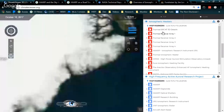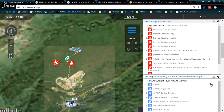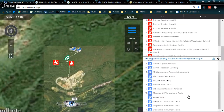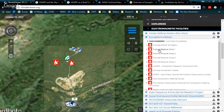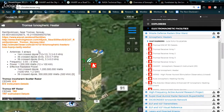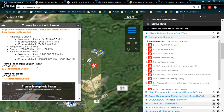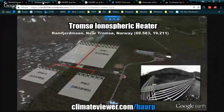Tromsø, the IceCat 3D, is over here in Norway, and you can click on these and they will fly you to it. Let me close up HAARP here, and you can see there's all the different things like the power plants and all that. This Tromsø guy is currently at like 1.2 megawatt, I believe it is. Let's see, is that it? Yes, 1.2 million watts. Glad my memory has not failed me. And there's actually 3 separate antenna arrays there. And you can see that in this photo right here. Let me go here, open link in new tab, and boom, there you go.